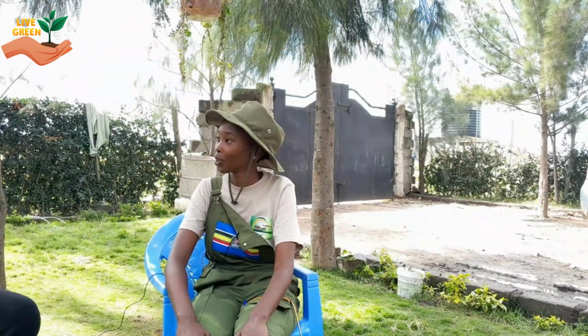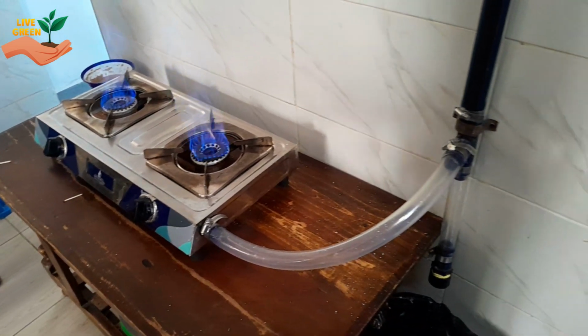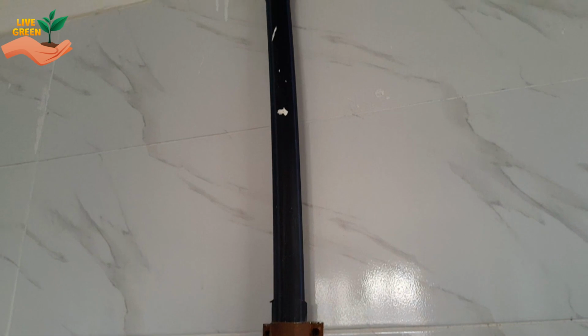So the biogas that you produce is only restricted to the kitchen? No, for us we are using it just for the kitchen. But you can use it with a gas water heater. We have specific biogas water heaters that you can install in your bathroom, so that it gives you an instant water heater. In 1 or 2 months' time, I will have gotten the quotation and installed that.